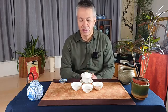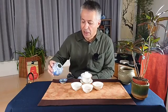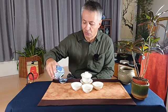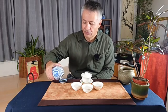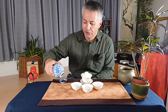Today is one of my favorites, and it has again a link to Oriental Beauty, a tea we have studied 4 times very extensively in the course of these classes this winter, and this one is called Concubine Oolong. Also in Chinese it's called Guifei Oolong, and from the name we already hear a link to Oriental Beauty.